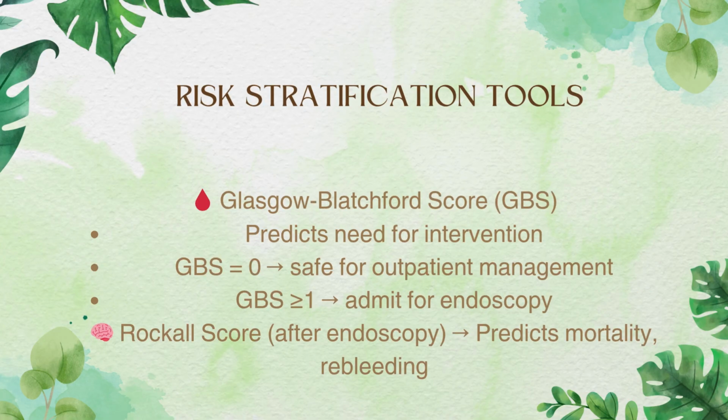The Glasgow-Blatchford score, or GBS, helps predict the need for intervention. A GBS of 0 suggests safe outpatient management, while a score of 1 or higher warrants admission for further care. After endoscopy, the Rockall score can help assess the risk of mortality or rebleeding.